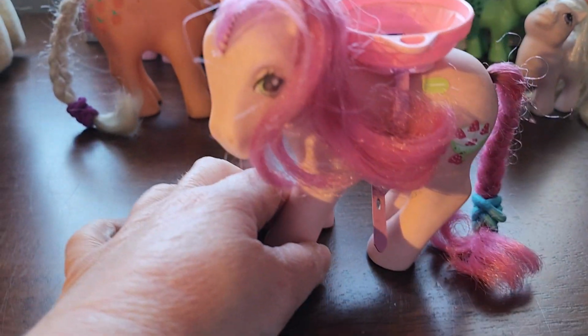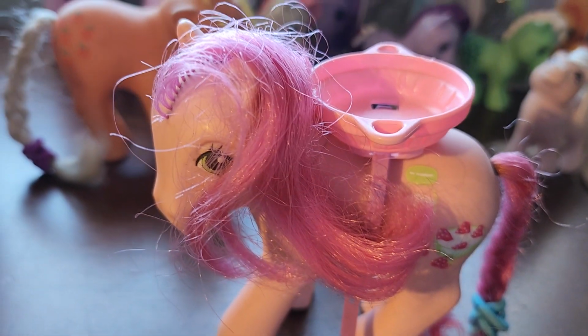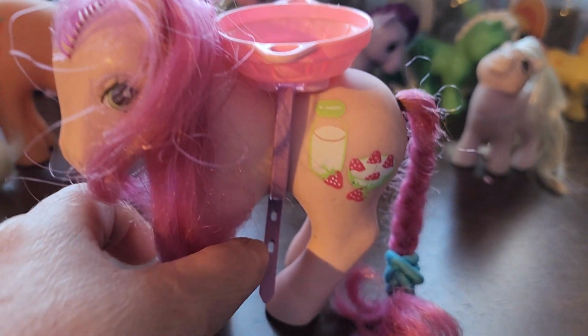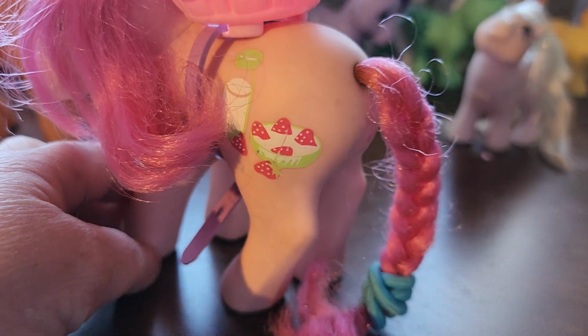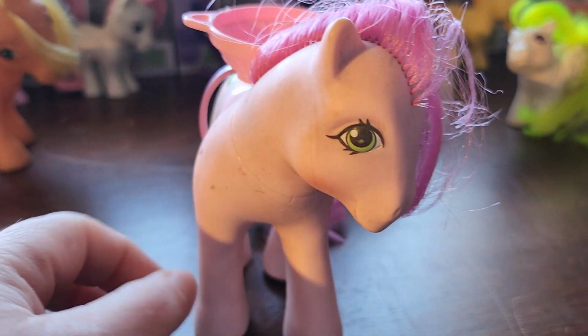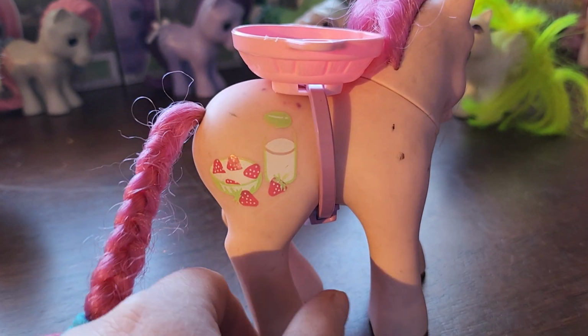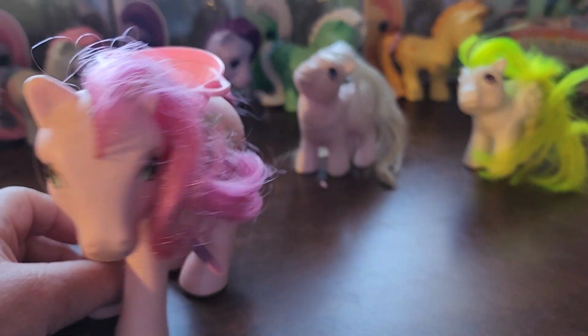And then, of course, I ended up getting this one. And I have the little animal thing on her to hold the pets. And of course, I braided her hair because her hair was just a disgrace when I got her. So I braided it to keep it nice.